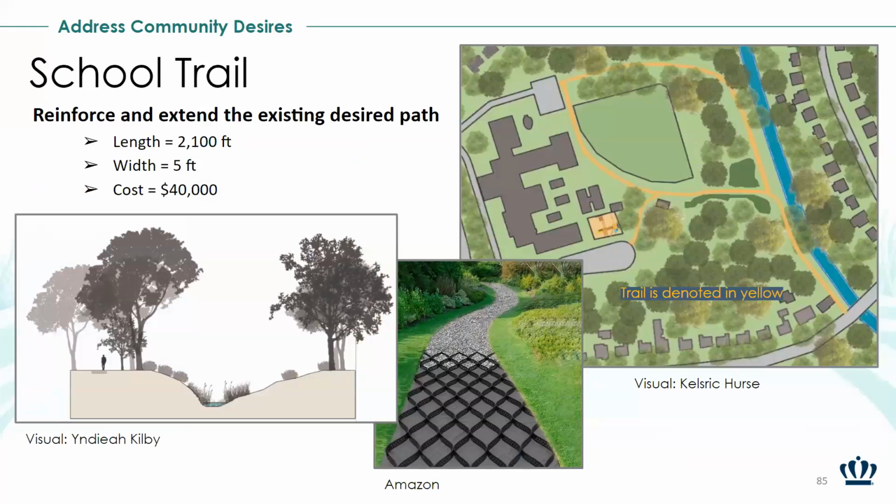So instead, we worked with the Hampton architects to design just a school trail. This school trail will reinforce and extend an already existing desired path. And that desired path goes, as seen here, from Weaver Road up to the elementary school. The path is going to be about 2,100 feet long. It'll be a comfortable 5 feet wide, and it'll be made with reinforced permeable gravel. It'll come to a total cost of about $40,000.